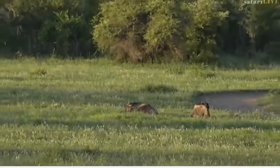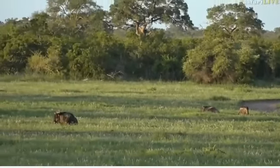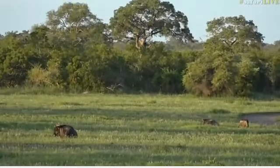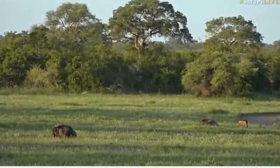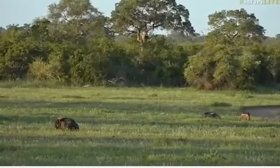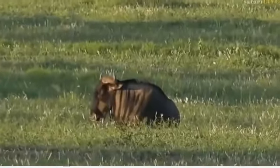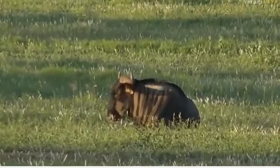It looks like two cows in the background, one lonely bull in the front. Clearly he's had a fight with his ladies, and they're not very happy. He looks quite depressed, I feel. Don't you think? They do always look slightly depressed, though. I'm not sure what a happy wildebeest looks like.